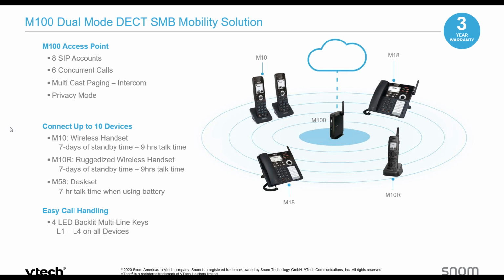And one of the great things is, unlike a lot of other DECT products where you have a number of concurrent calls at the base, but then you have only 2 concurrent calls at the phones themselves, we actually support a full 6 concurrent calls on the phones themselves. So I know one of the issues that we sometimes see with DECT solutions is if you have 2 calls on a phone, you're stuck. If you get a 3rd call, that 3rd call is going to bounce. If you want to try and transfer one of those 2 calls that you have somewhere else, you literally can't do it until one of those calls drops. But the 6 concurrent calls on both the deskset and the handsets gives you much better flexibility for call handling.